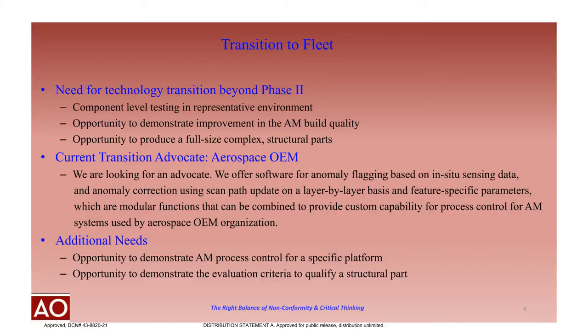We currently have support for transition from an aerospace OEM. We would like to also develop transition support within the DoD. We are trying to develop for additional in the commercial arena. Specifically, what we are looking to do is to demonstrate AM process control for a specific platform and opportunity to develop improved as-built parts, high quality, which is a critical step towards AM process qualification and wider application of AM process technology.